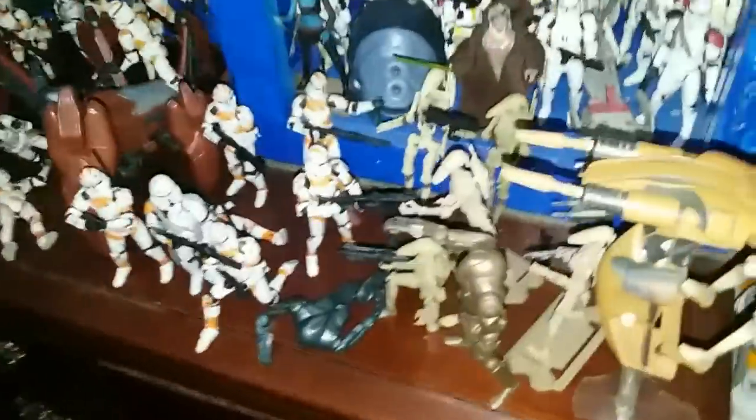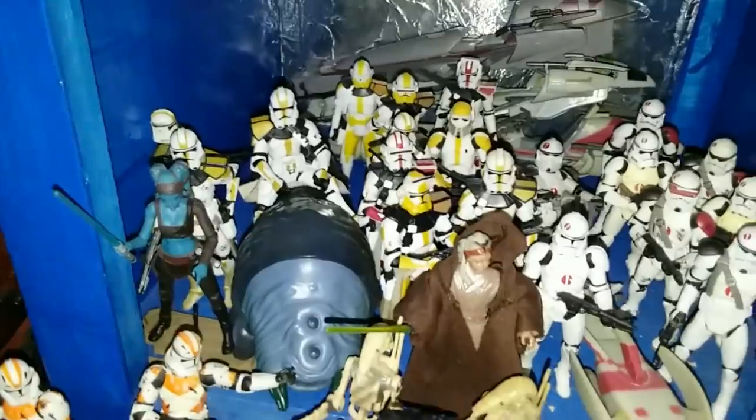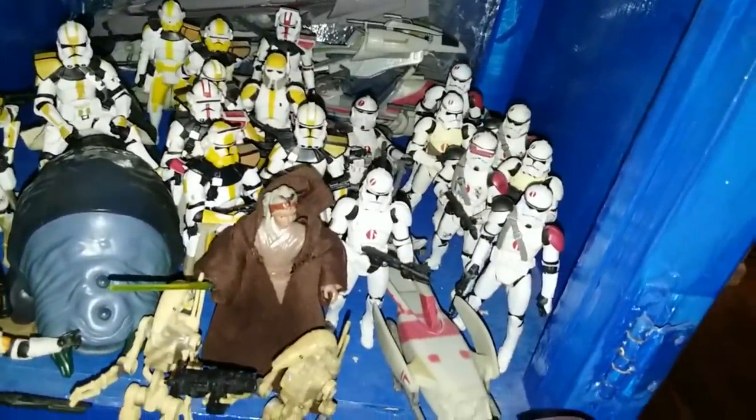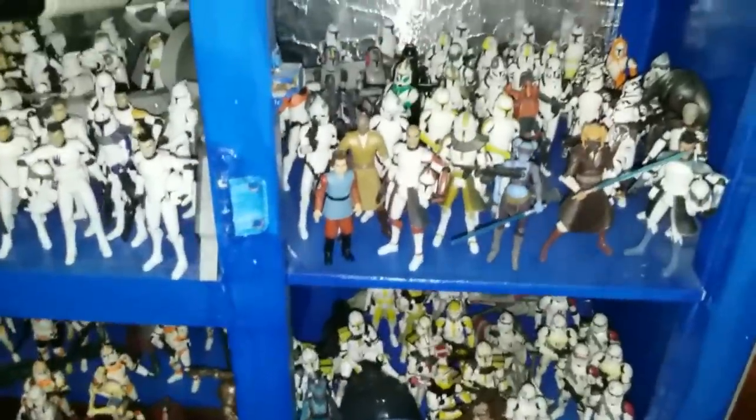And then a battle right here. Kind of some front lines action, some dead boys, and some droids. Then right here, we have the 327th, led by Aayla Secura, then the 91st Recon Corps, and then a stack of speeder bikes. I just have them stacked back there. And then up here is the start of Clone Wars.